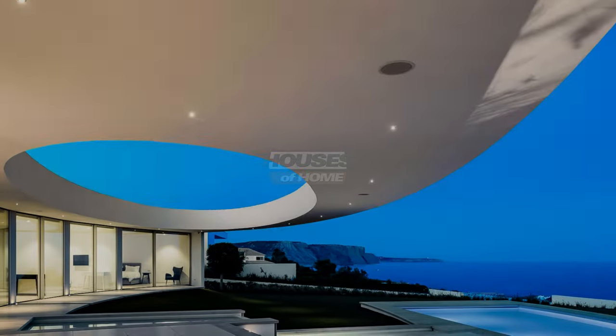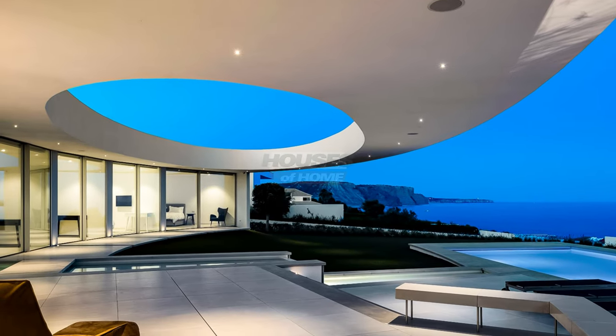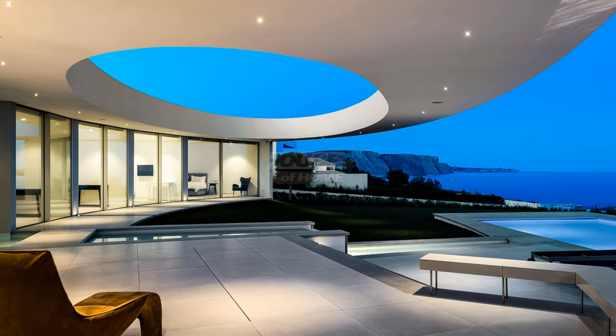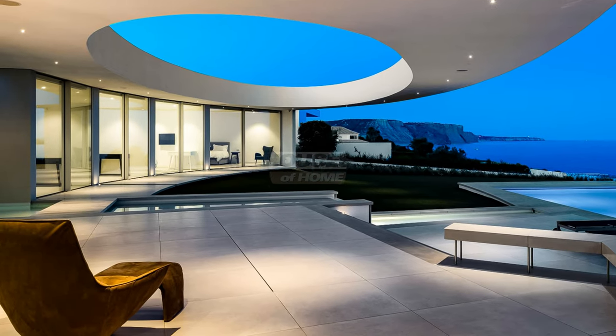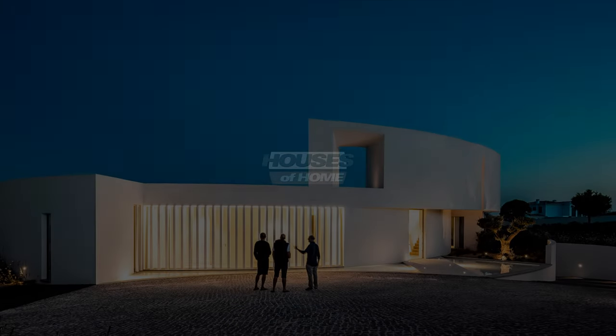Designed by the visionary minds at Mário Martins Atelier and completed in 2014, this coastal residence is nestled in the picturesque beachfront landscape of Luz, Portugal.